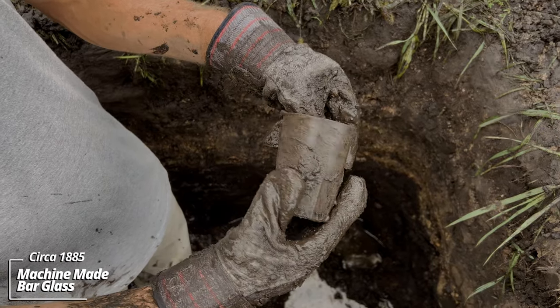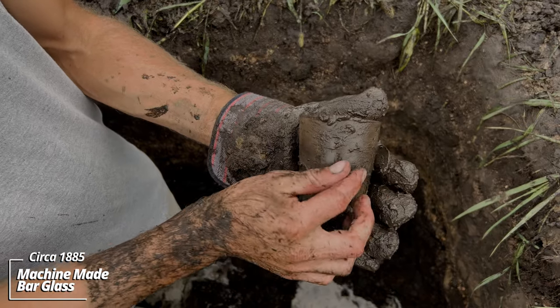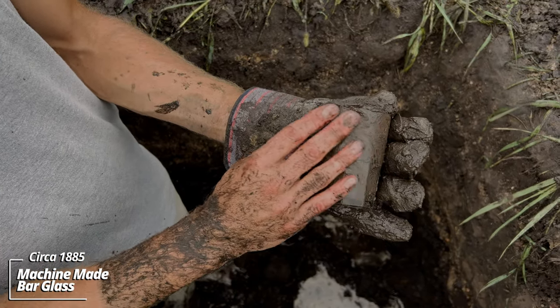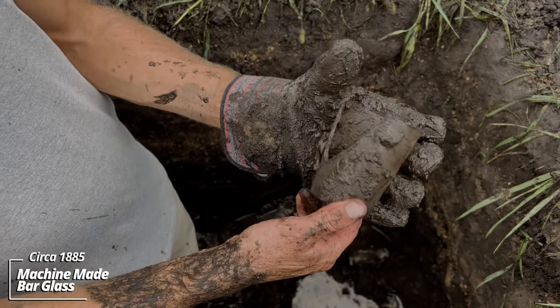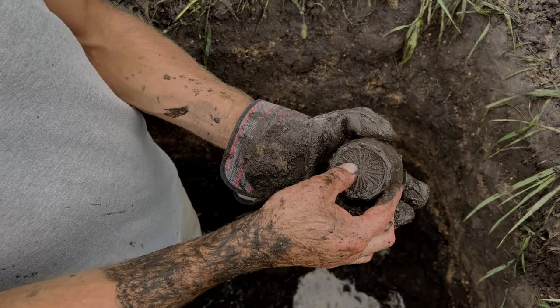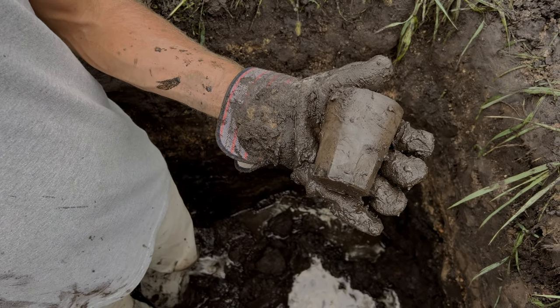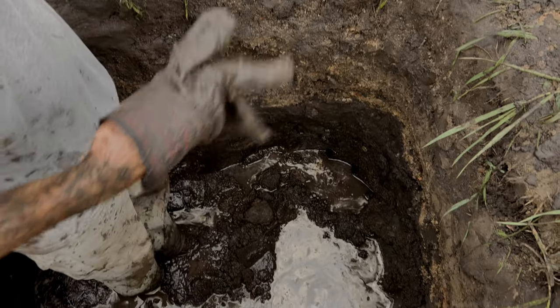Up out of the mud, this is an old bar glass. This is significant because it indicates there was likely a saloon being run out of here. Would have been serving drinks and this kind of thing. It's kind of a sharp bottom. I can't say that's cut glass for sure or not, but it's great age. And I felt something else with the shovel down here.